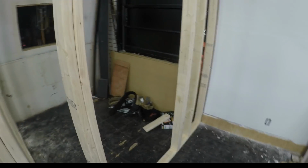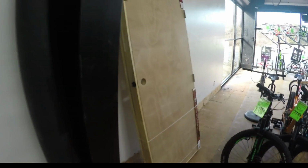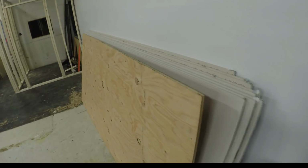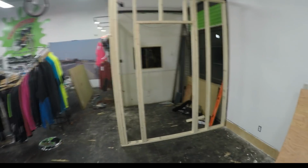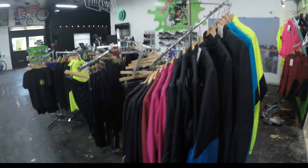It's being put in the corner where we used to sell clothes over here. There was a window we blocked off, and that's going to be a mirror. Andy has framed in the door, which is over here. A little while ago, we went to the Haven Lumber and got sheetrock and a piece of plywood we need. We're going to finish this up today and get ourselves a ladies and men's dressing room for the new Giant build out clothing line.